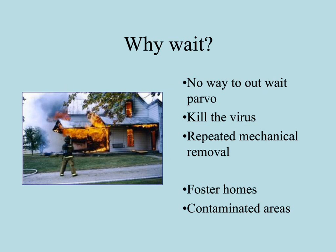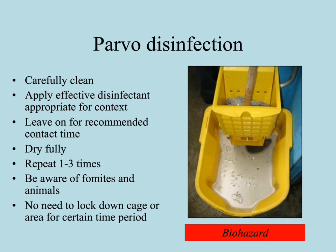Freezing doesn't kill the virus. That's the way we keep the virus if we want to use it for research purposes. But getting in and really, really cleaning with a good disinfectant is the way to do it, and that's the same thing for contaminated areas in the shelter and for foster homes as well. We really want to be careful about the way we clean, make sure we get into nooks and crannies, want to use an effective disinfectant and use it for the appropriate amount of time. And then again, as I said, drying helps to kill the virus as well.